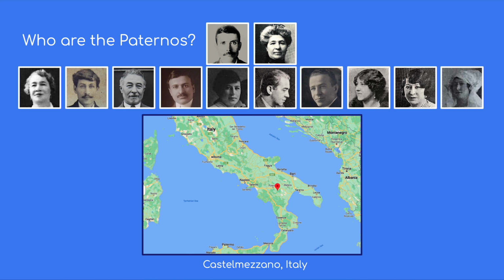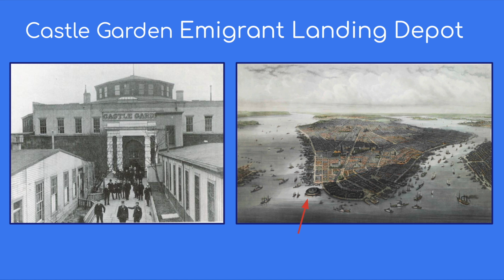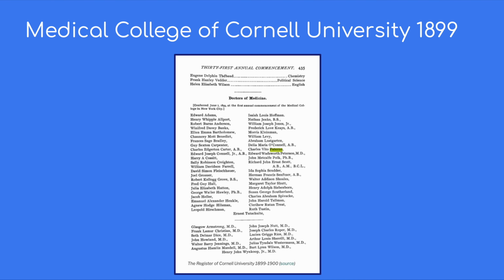Castelmezzano, translating roughly to castle in the middle, was the first castle in Dr. Paterno's life. The Castle Garden Emigrant Landing Depot was Charles's second castle in his life. His mother, siblings, and he passed through Castle Garden in 1885 upon their arrival. The humble family lived in Lower Manhattan at 220 Mott Street, laboring at various jobs, including construction, sewing, selling newspapers, and delivering groceries to provide for their food and housing.